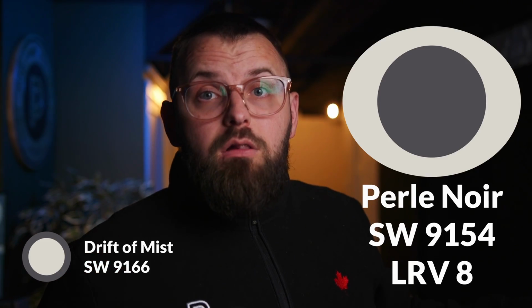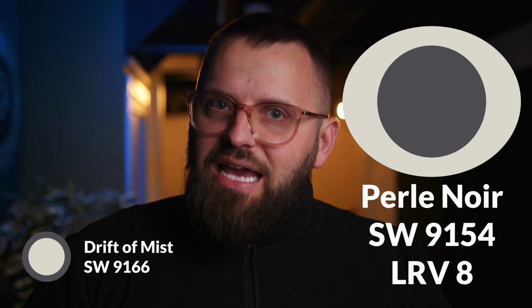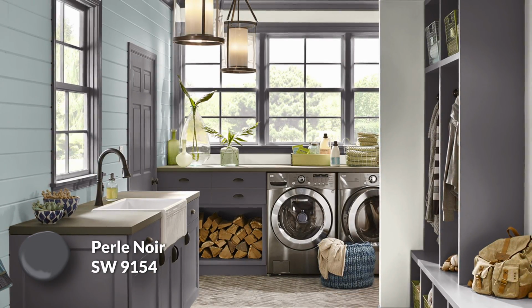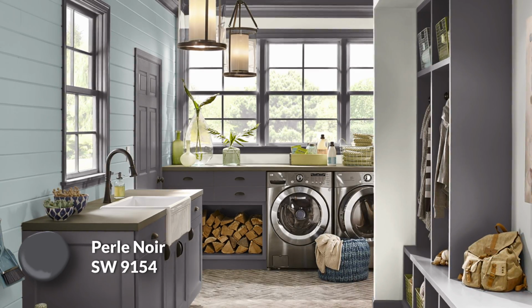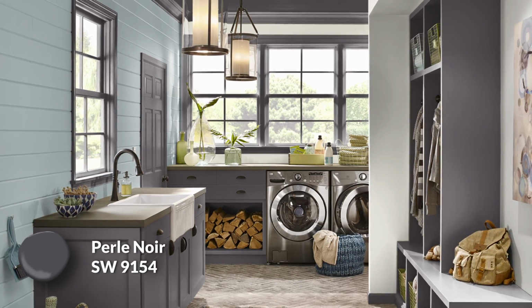My dark trim color choice is for the more adventurous people watching, and it's called Perle Noir, or Black Pearl in French. You could call this a blackened version of Mink, where there's a touch of brown, a decent amount of purple, and a heavy dose of black. Yet another slightly complementary color, although this time on the trim, so your baseboards or maybe your doors.